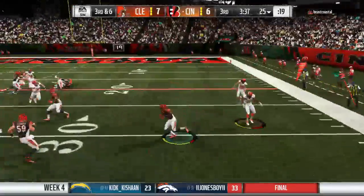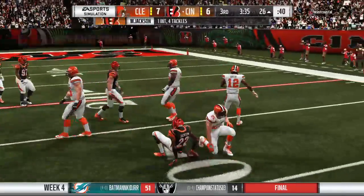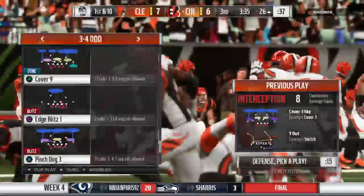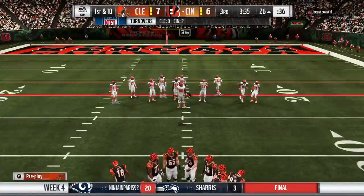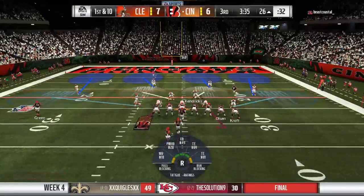He rifles one that's intercepted. William Jackson with a pick, and they will take over at the 26-yard line. Well, that's a drive killer right there. Not a really confident throw either. This one was kind of up for grabs, and it's going to come down in the hands of the wrong team.